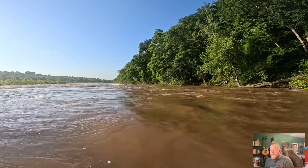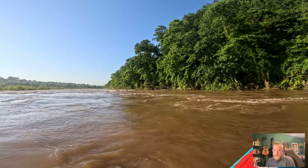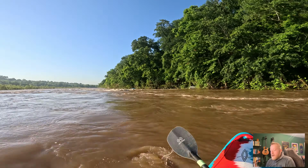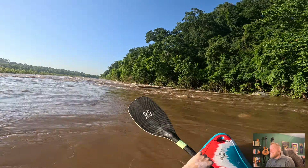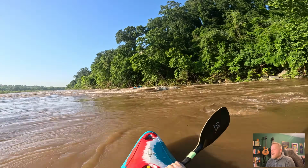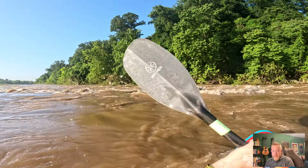So I'm heading down, and I know there's a second surf wave, but I see some strainer looking stuff behind it. So I skip the surf wave thinking I'll just eddy out right beneath it. And there aren't a lot of eddies. Tom comes down and we find a place to pause really quick before we peel out and actually run the rapid, which we then do.